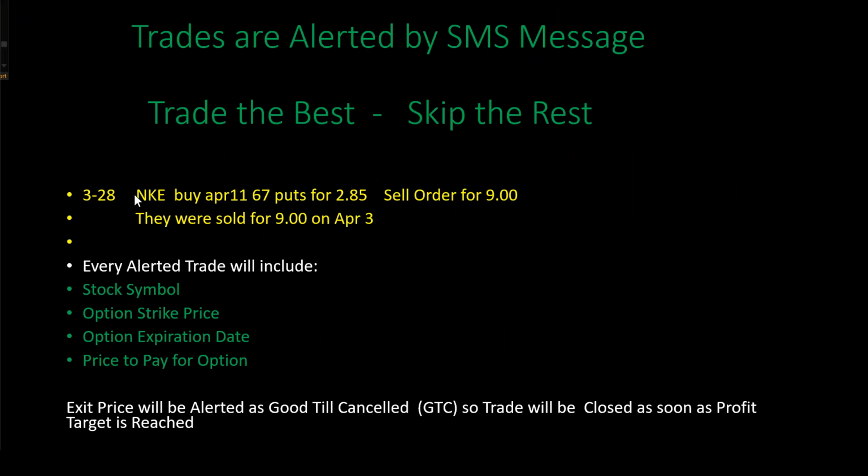I just want to put something in here about the alerts. The alert service. What you get is you get an alert. This is what's going to be on the first alert you get. The date, the symbol of the stock you're going to take, what you're buying or selling. This is almost always going to be buying on this, straight calls and puts. Buy, here's your April 11th, 67 puts. So buy the April 11th, which is your expiration date, 67 puts, that's your strike price, and here's how much you should pay for it, 285.